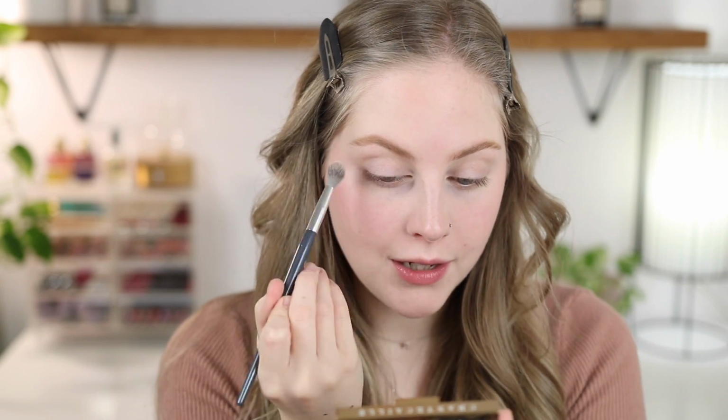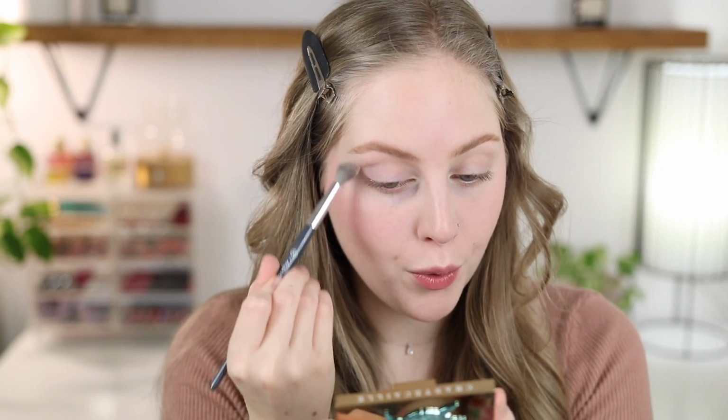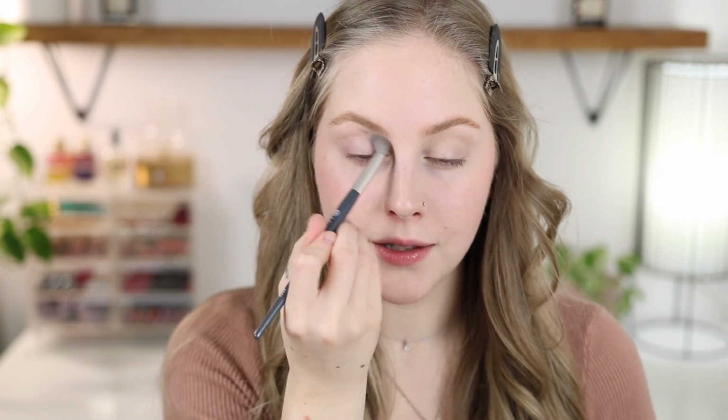I'm just gonna take my bronzer as a transition shade, since there's not really a matte light shade in this little trio. I think I'm gonna start with this really pretty, very soft lilac shade on a fluffy brush. I am gonna work this into the crease a little bit. I wonder what it's gonna look like. These are really fine shimmers, by the way, so they're definitely not super metallic or glittery, so I think they look really pretty in the crease.